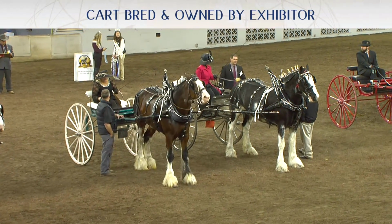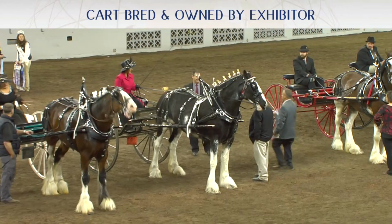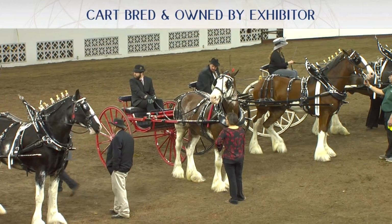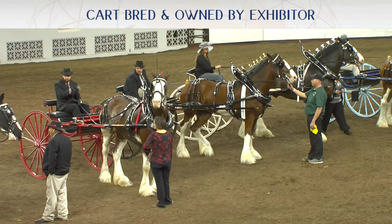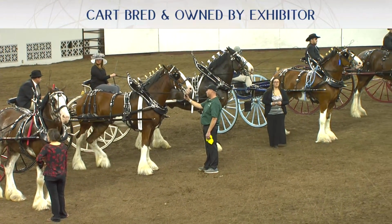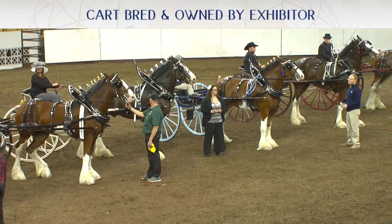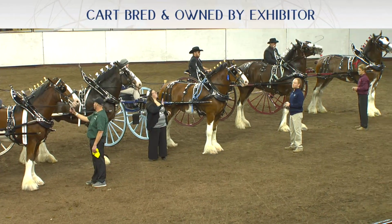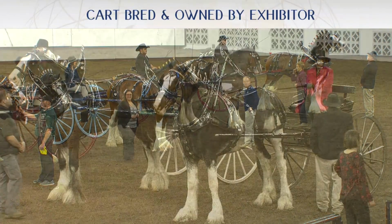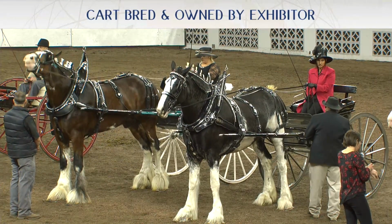Part of our auction that we are going to have tonight at the banquet, we have memorabilia that is related to our World Show. We also have the historical book written by James Kilpatrick from Scotland. Very limited edition of those still floating around, and we did nab one more to auction off as part of our banquet tonight.